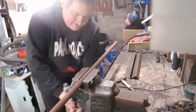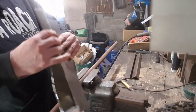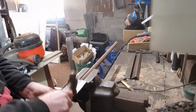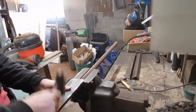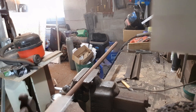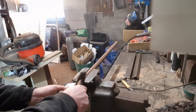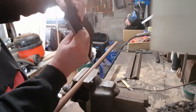Stick that in the vice and give it a damn good tighten, my son. And we just need to round it off. So we'll start this end. So really, we're 100% better already.